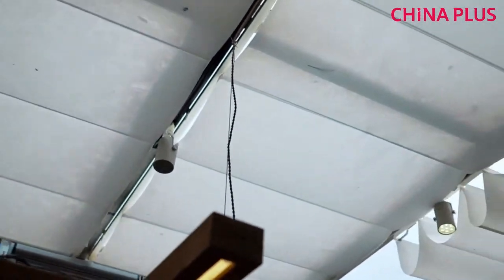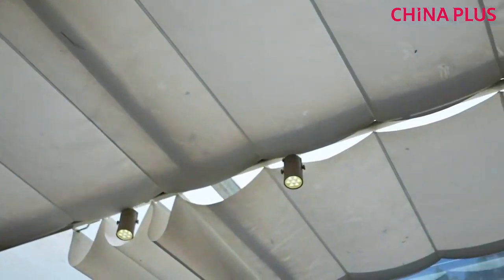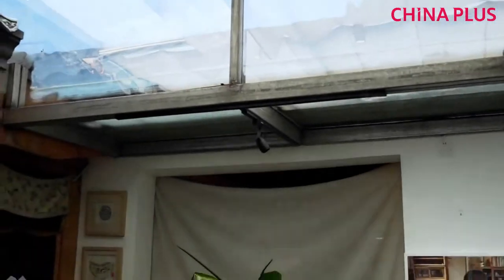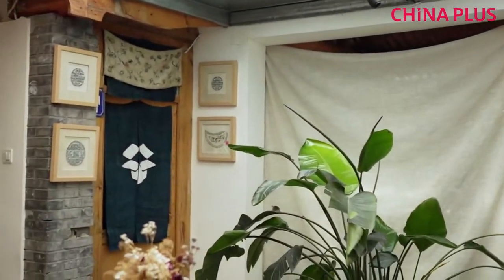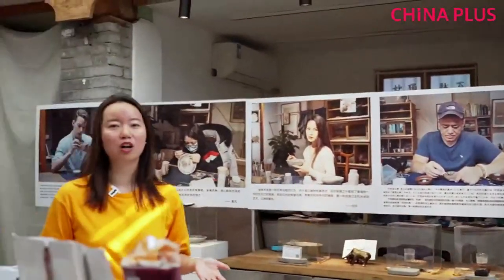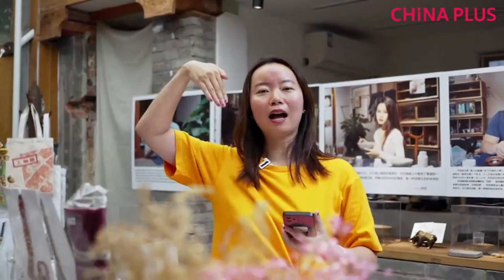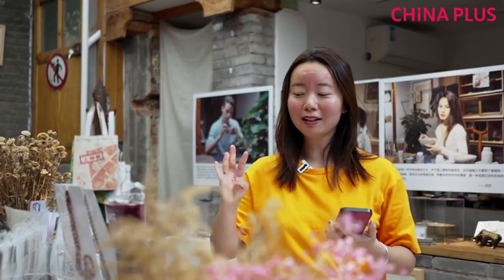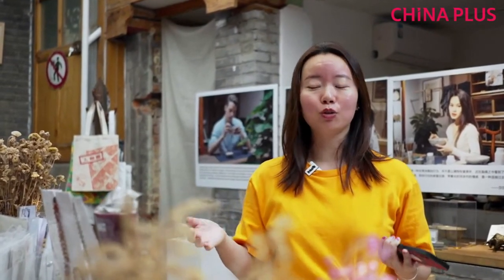So I don't know whether the camera can pick it up. Can the camera go around the ceiling? If you go around the ceiling, you might notice that this area is a rectangle, and it is a very traditional Beijing courtyard being transformed into a workshop. It's a historical Beijing courtyard with four houses surrounding it, or in Mandarin we call it 四合院, four surrounding house courtyard, and they've changed it into a workshop.